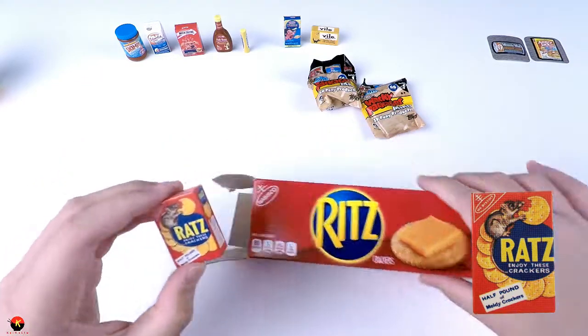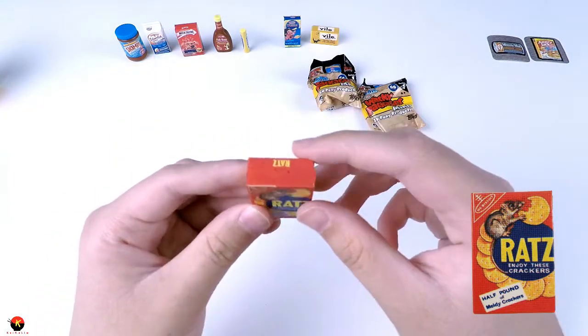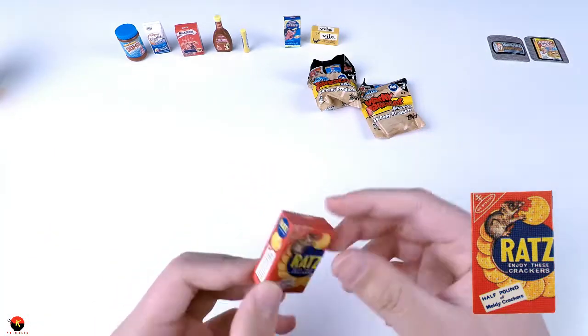And I like how they got the logo down and everything. And we have rats crackers. I'm not sure if you would enjoy having moldy crackers, but who knows, it might taste good.